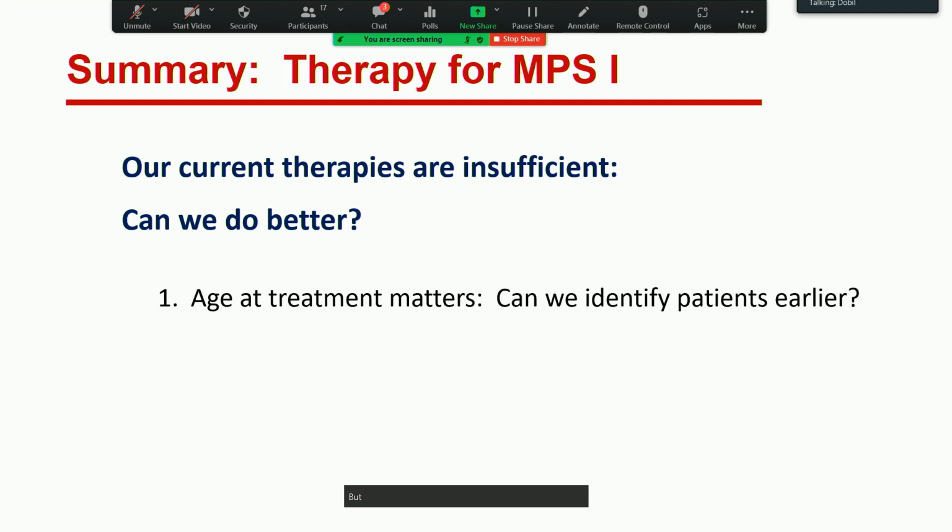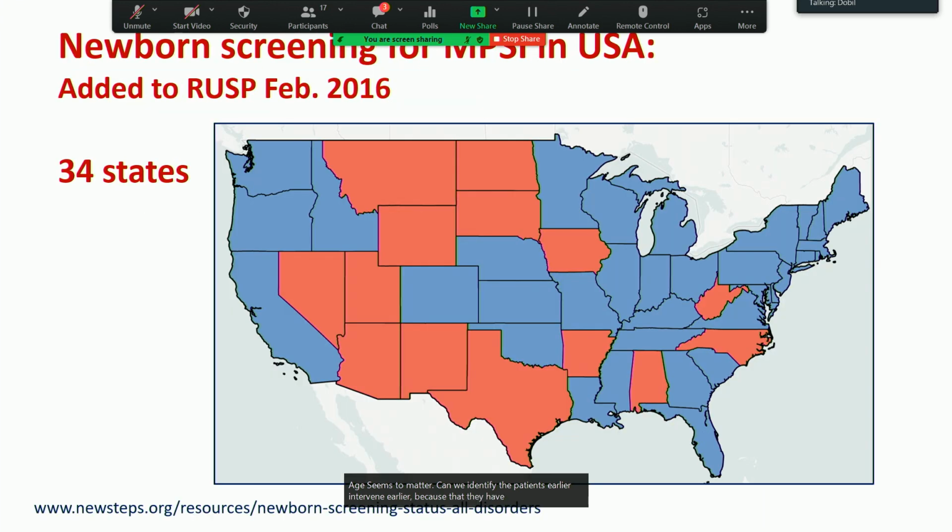So what can we do to make things better? As I was alluding to, age seems to matter. Can we identify the patients earlier, intervene earlier, because that may have great advantage.